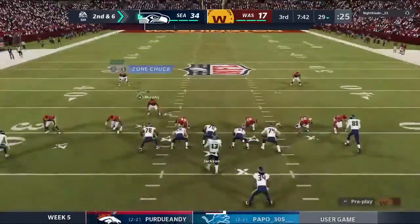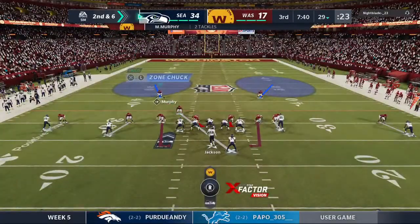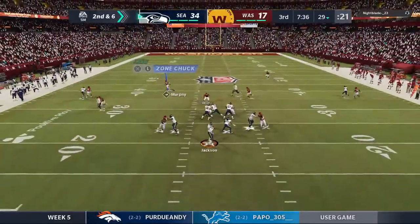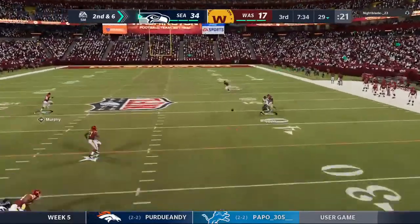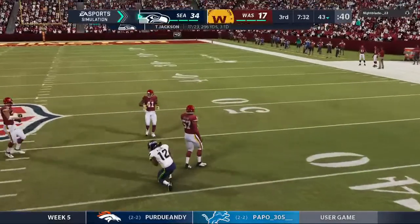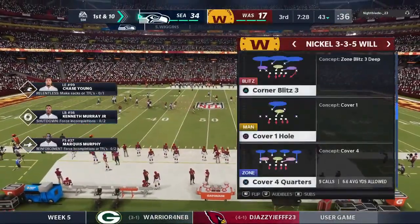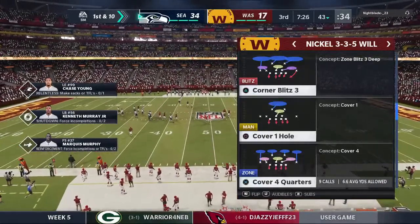2nd and 6, just inside the 30. Operating from the gun, Jackson. And they get him down, but not before he takes it across the 40-yard line. Just his second catch of the game so far. This one moves the chains.